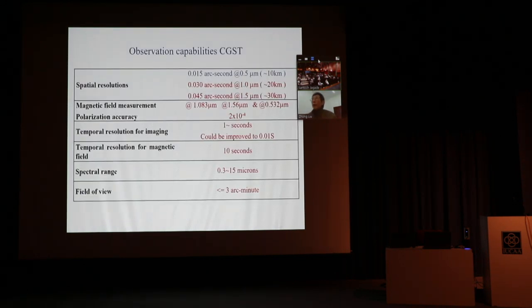These are the observation capabilities of the Chinese Giant Solar Telescope. The spatial resolution could reach about 10 kilometers on the Sun in the visible band. The polarization accuracy is 2 times 10 to the minus 4 power. The temporal resolution of images is only 1 second, but for magnetic field measurement it is 10 seconds. For the spectral range, the field of view is a little bit smaller than NVST. I think in some cases it could reach 3 arcminutes, but for most observations it's only 1 arcminute.